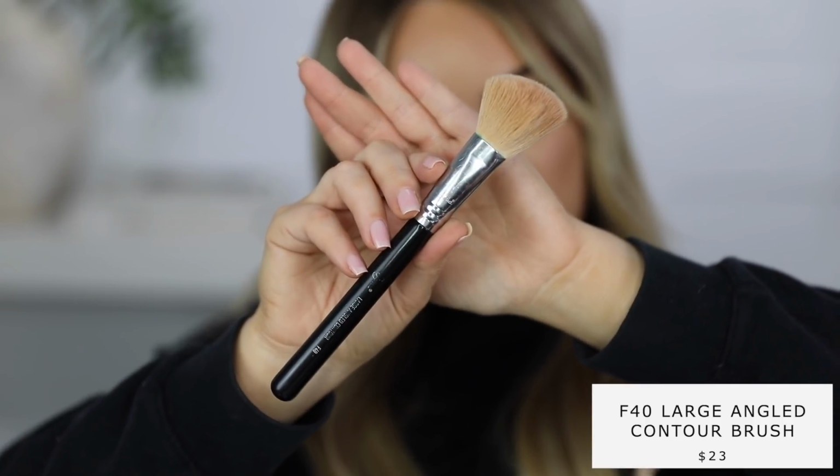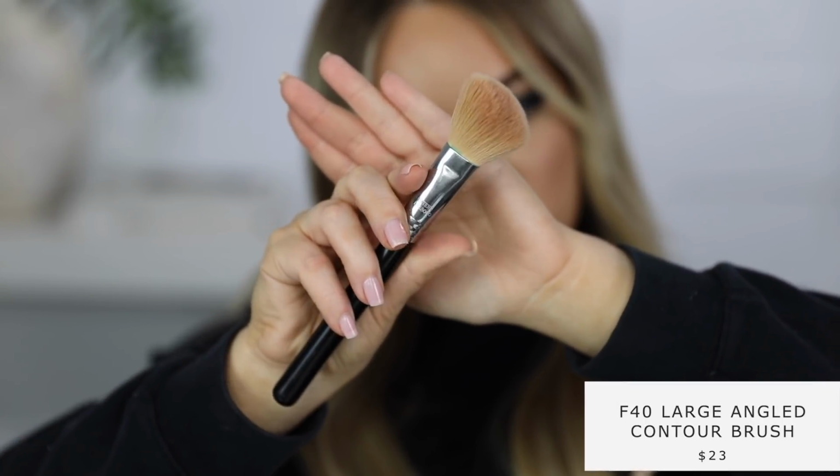I feel like sometimes it's hard to find, sometimes it sells out, so hopefully I can find it and link it down below along with everything else. But yeah, any kind of angled brush like this is what I would like to use to contour my nose. And then last but not least, my favorite brush for blush is the F40 from Sigma. This is just a classic angled brush shape, perfect for blush. It's the only one I use for the most part.